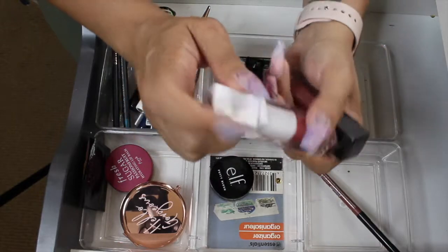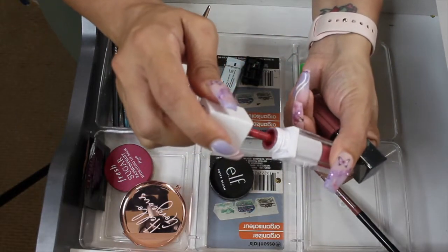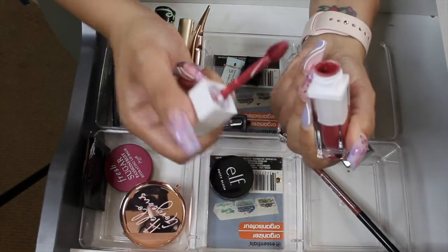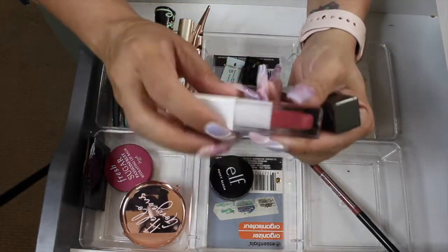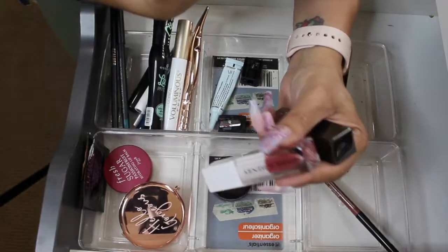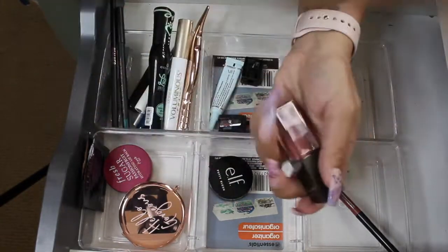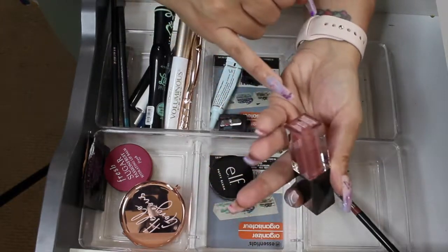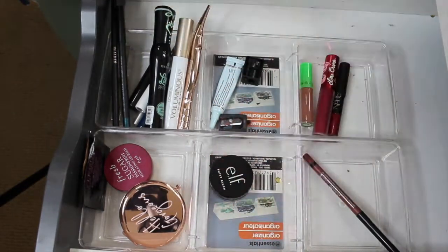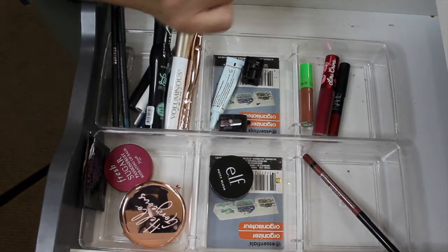And then the Hank and Henry, well, no, I'm gonna go ahead and hold on to it. It wasn't dried up. It's a liquid lip, so it dried my lips, but it's not its fault. I'm gonna go ahead and keep this guy, but I am gonna declutter the Julep. I mean, you can tell it's dry. It's all cracked in there. That's gotta go in the trash.